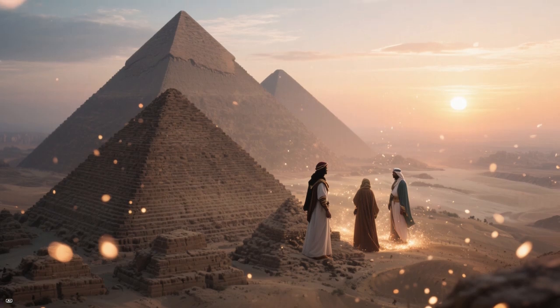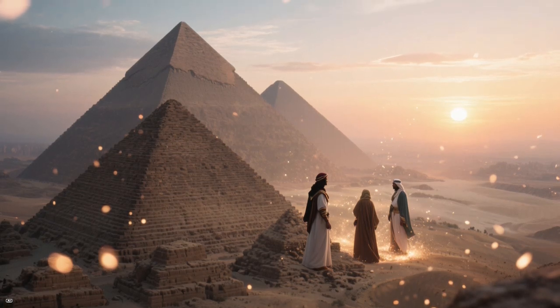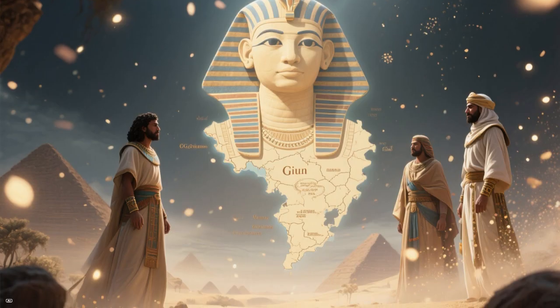The construction of the Great Pyramid of Giza. A detailed exploration: background and context.